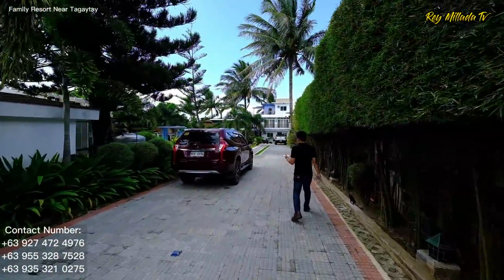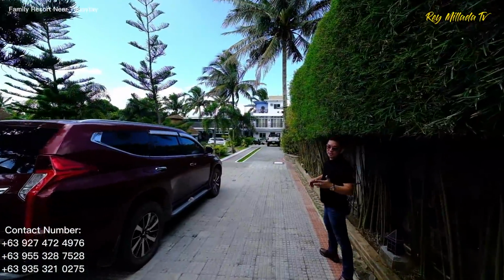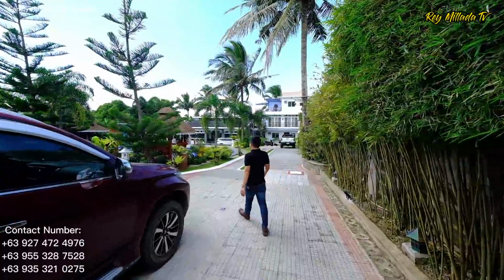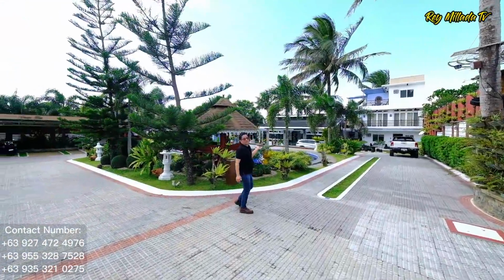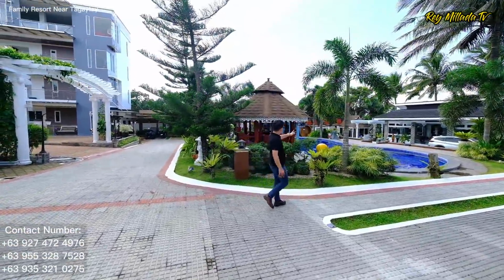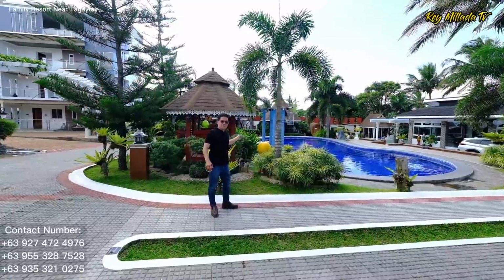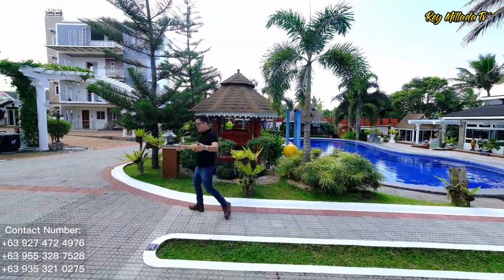Anyway, this property can comfortably fit almost 20 cars. Guys, what is this? This one is the unique feature of the property, is their adult pool and their kiddie pool. But before that, let us check out first the property on my right side. Let's go.